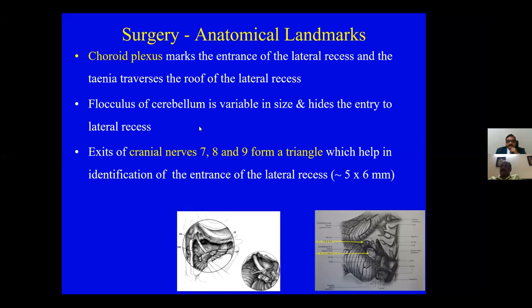As I said, the anatomic landmarks: the choroid plexus is the hero because that gives us the entry point to the area, which is the lateral recess. And the flocculus is the villain because it covers the entire region. So if you have a large flocculus, then you have difficulty accessing the region. Another interesting point is that the cranial nerves 7th, 8th and 9th form a triangle. Not an equilateral triangle, but a triangle nevertheless.